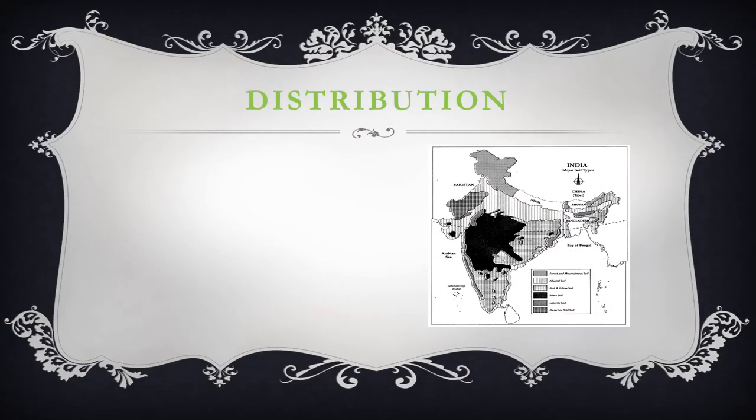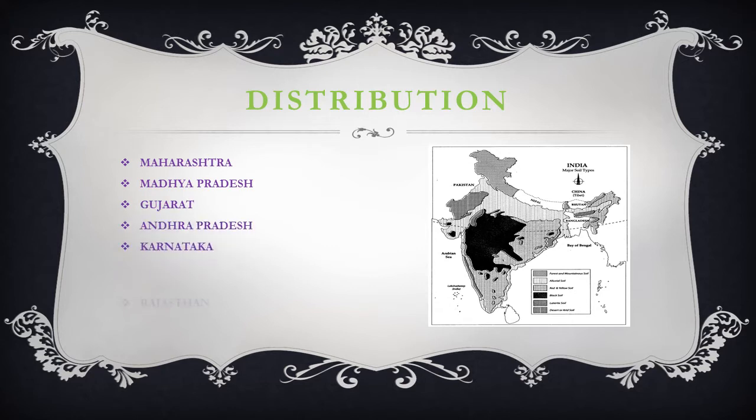Distribution of REGUR soil. The REGUR soils are concentrated over the Deccan lava tract, which includes parts of Maharashtra, Madhya Pradesh, Gujarat, Andhra Pradesh, Karnataka, Rajasthan, Uttar Pradesh, and some parts of Tamil Nadu.